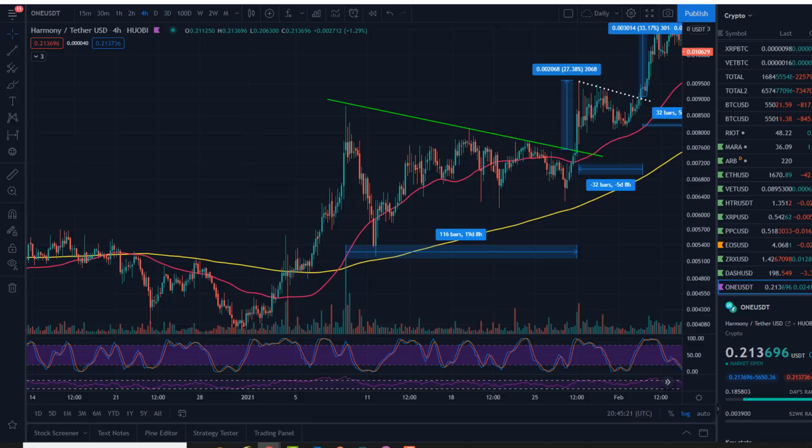But there's also going to be a little bit of caution at the moment if you're new to One Harmony and you're looking at making an entry trade. I just want to give you some pointers that it could be a misleading time where it looks like it's breaking out, but it may be just a fake out. So we just want to be a little bit cautious at the moment if we're entering new trades. But we'll get into that in a minute.